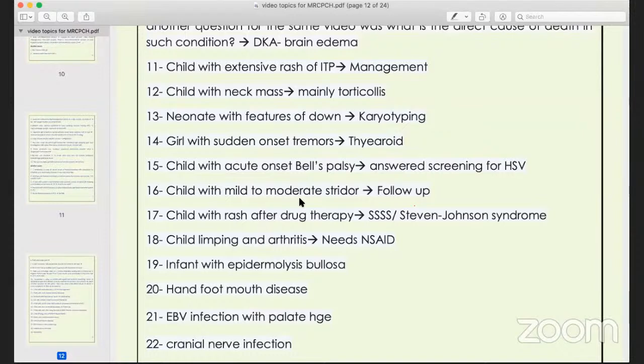What is the Paul Bunnell test or monospot test? ELISA, I think. Anyone? It's a heterophile antibody test. Yes, heterophile antibody test. So this is the heterophile antibody test, or another name is Paul Bunnell.